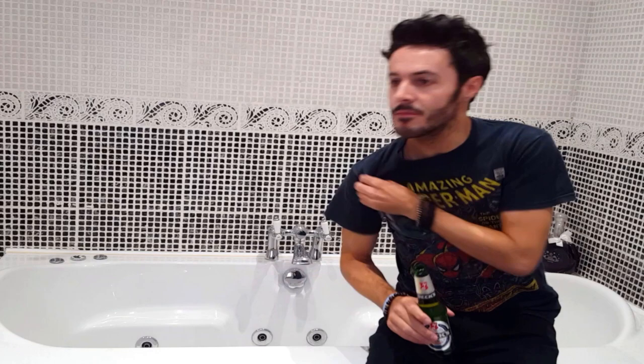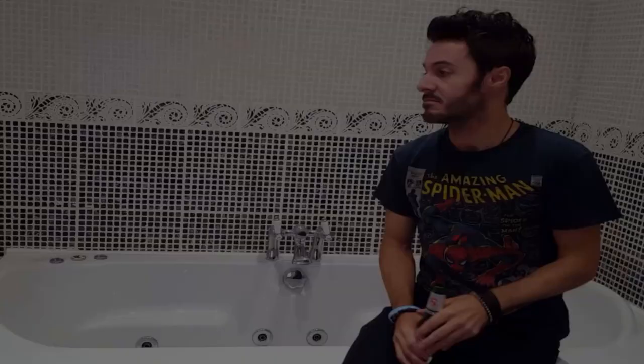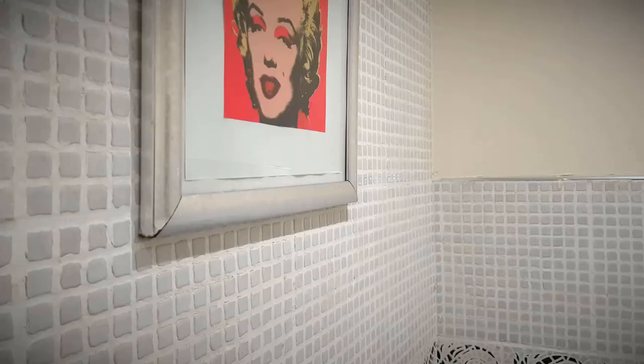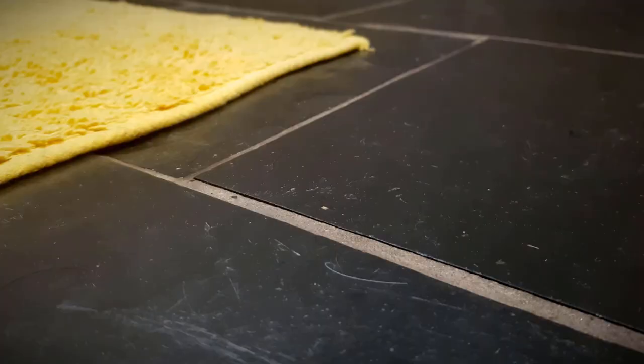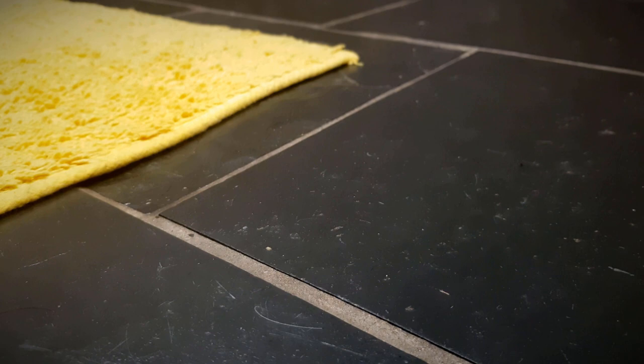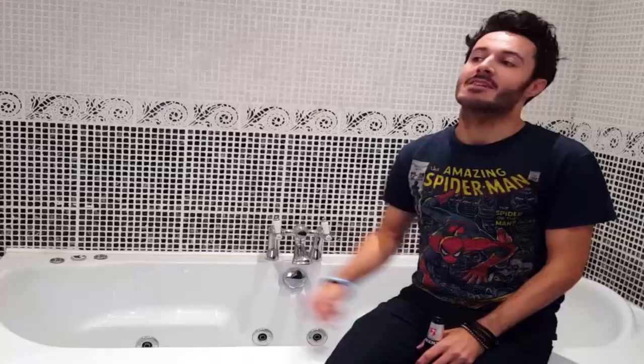This one has got an amazing bath. That's one thing, a jacuzzi bath. The tub absolutely rocks. It's kind of like the only redeeming feature of this, because it's just a bathroom. Andy Warhol on the wall. It's got the cool Welsh black slate flooring as well, which we saw in the kitchen, coming through. And other than that, guys, it's just a bathroom. So if you ever want to know where the jacuzzi is in the house, downstairs bathroom. Okay, let's go somewhere else.